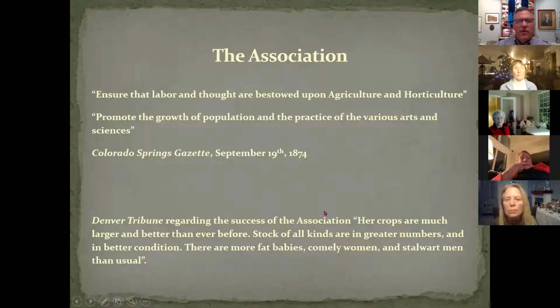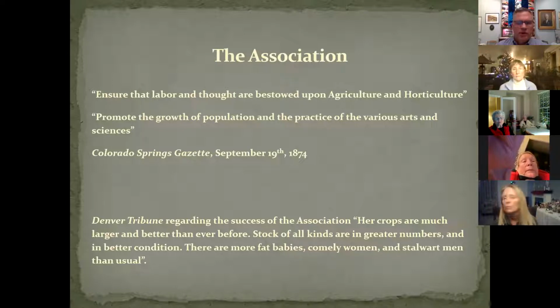The association would do a couple things in the Colorado Springs area. It would help to ensure that labor and thought are bestowed upon agriculture and horticulture. So trying to get people to think about and plan their agriculture and horticulture, and what better person than McAllister to lead that effort. It also was trying to promote the growth of the population generally and the practice of the various arts and sciences. And that's quotes coming out of the Gazette in 1874.